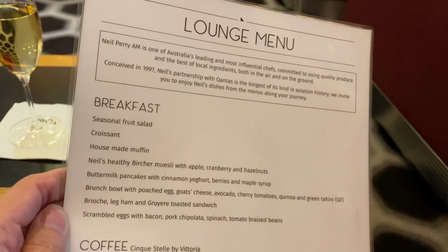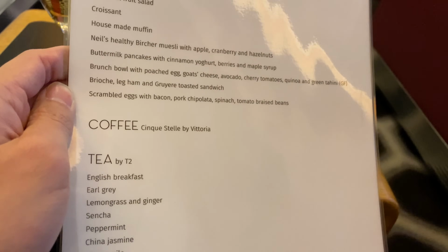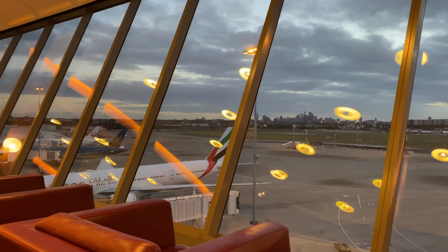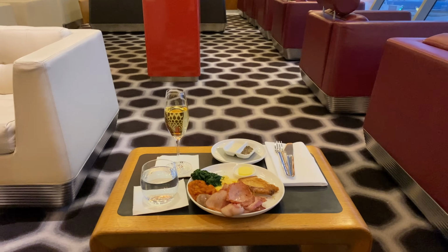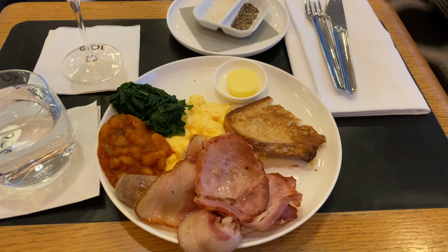So a staff member just came to me and offered me a menu. And you can see on the left hand side, I instantly asked her for a glass of champagne, because why not? Oui, champagne. Later I also ordered breakfast and I got scrambled eggs, bacon, baked beans, spinach and a toast.